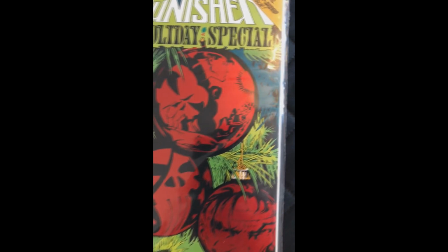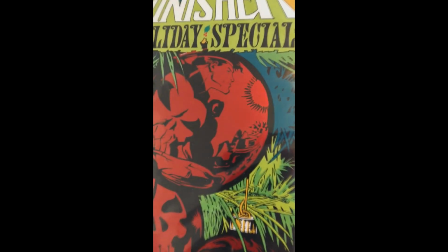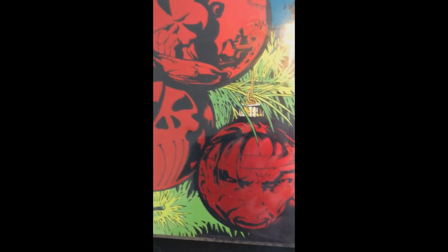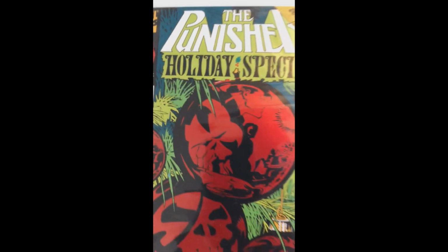And then finally here we've got the Punisher Holiday Special. All the Christmas ornaments are foil and shiny and reflective, and they've got the fisheye lens going with them, so it makes everything that's projected in them rounded. Really neat effect.